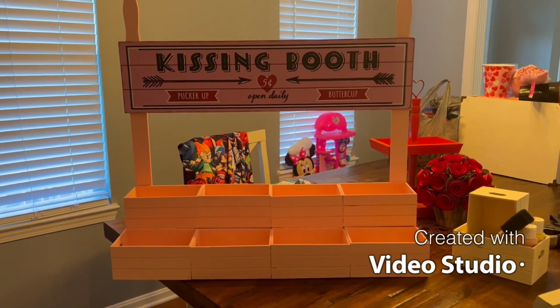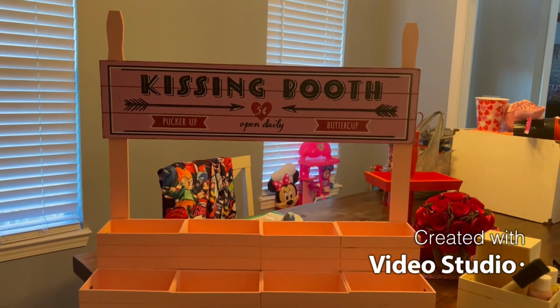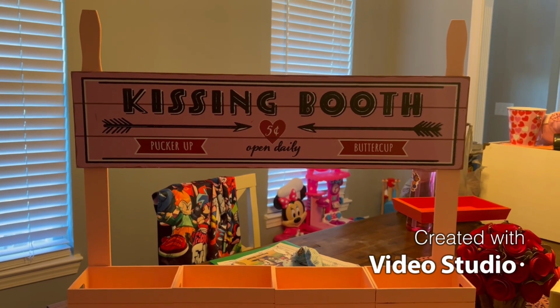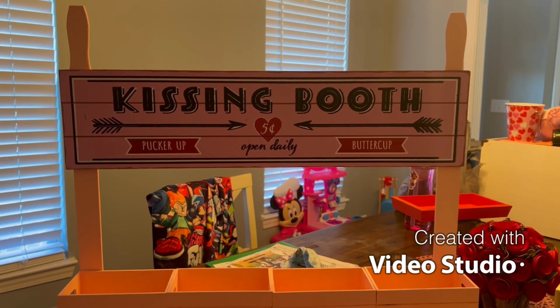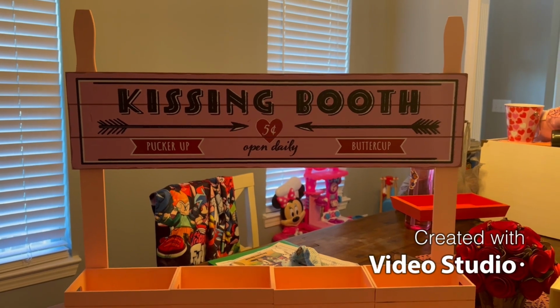I am obsessed with it. I love the way that it came out, and that sign just makes it perfect. And it's a sign that is not just for Valentine's Day, which is the reason why I really wanted this sign, because it's not really just for Valentine's Day. You can leave it up all year around. Again, hashtag love. That is what it's all about for me this year.